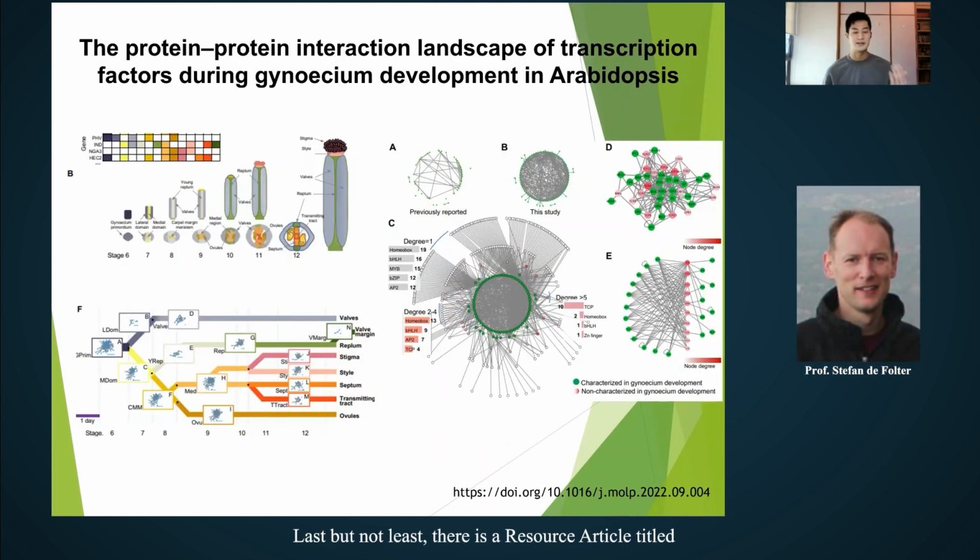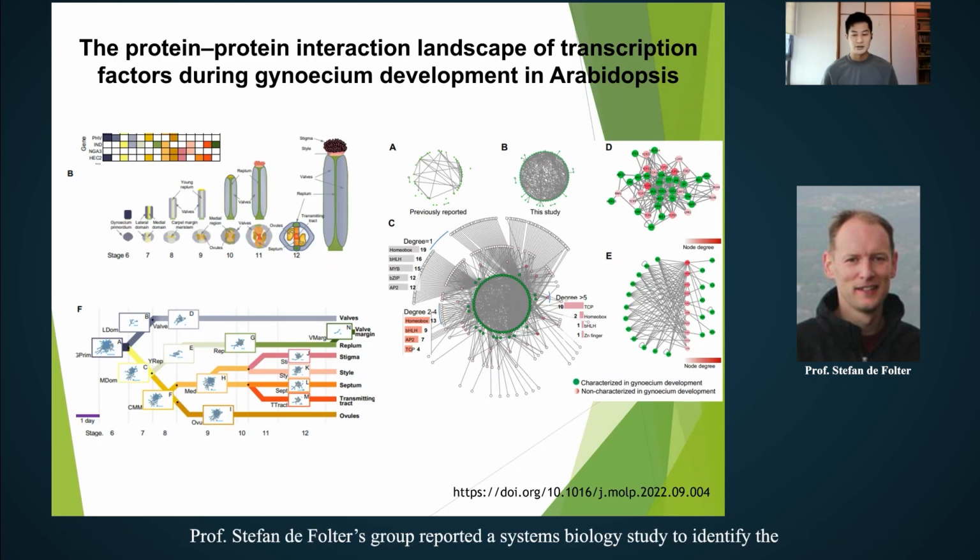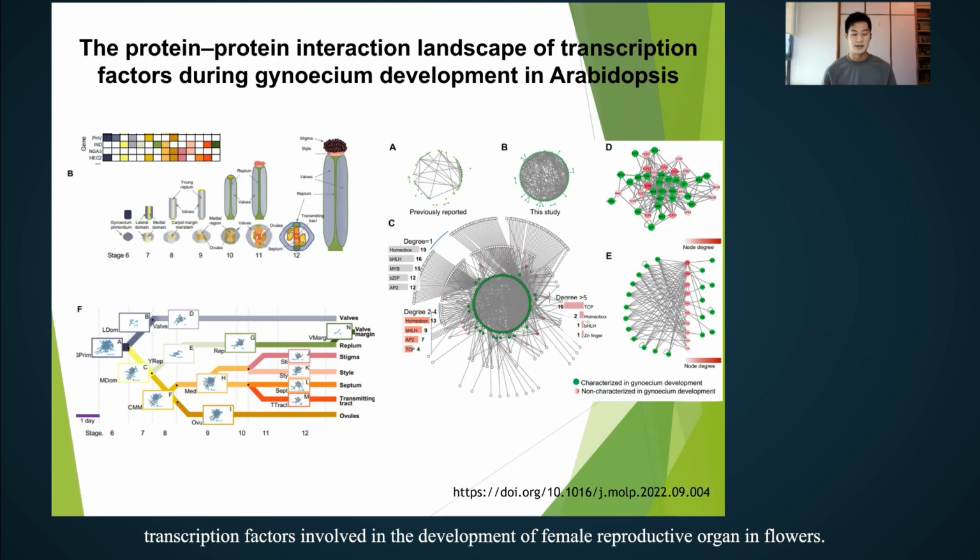And last but not least, there's a resource article titled The Protein-Protein Interaction Landscape of Transcription Factors During Gynoecium Development in Arabidopsis. Professor Stefan de Folter's group reported a systems biology study to identify the protein-protein interactions and the dynamic spatial-temporal network among transcription factors involved in the development of female reproductive organs in flowers.